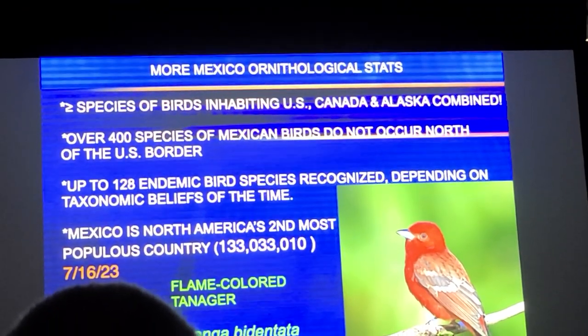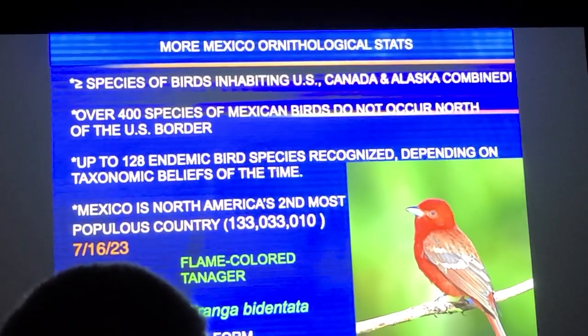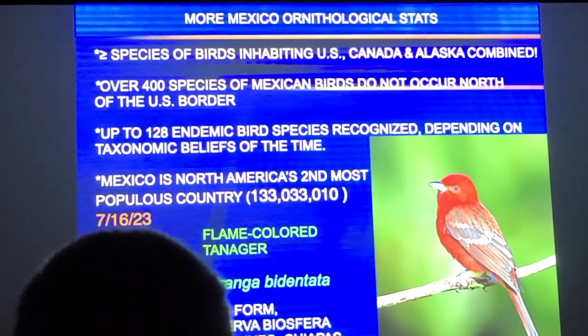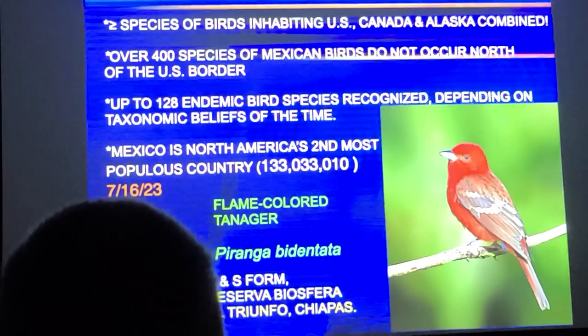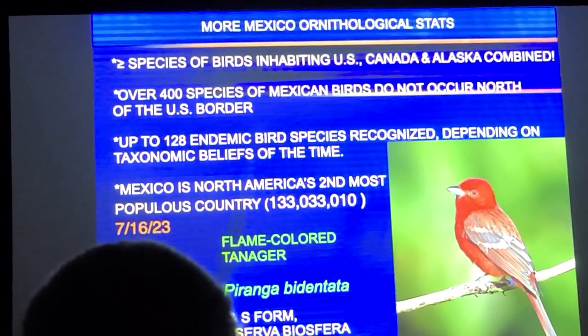But Mexico is also the second most populous country in North America. It has 133 million people, as opposed to the US, which has 200 million more. But a lot of them are concentrated in that one band that I pointed out.